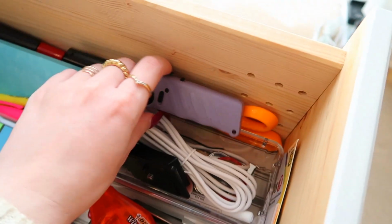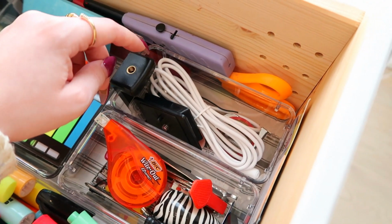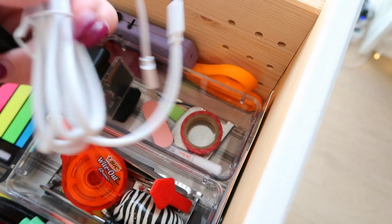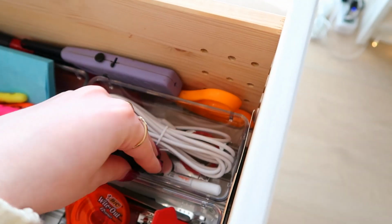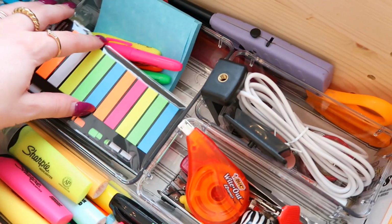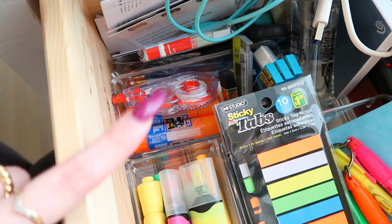I've got a couple of lighters in here, some scissors, and here's more techie things. I've got my phone attachment for my little tripod, the regular camera attachment for my other tripod. This is the cord for my keyboard, a random washi tape, some nail things, a tape measure, random stuff. Then we have my extra tabs that I use when I annotate books, some more large post-it notes, and then some mini highlighters.